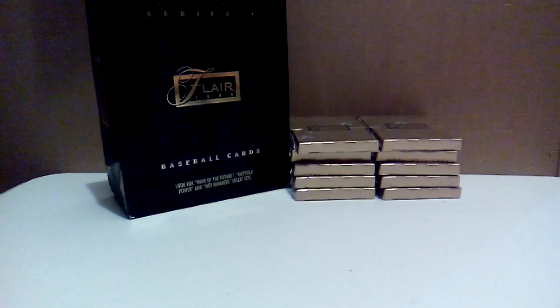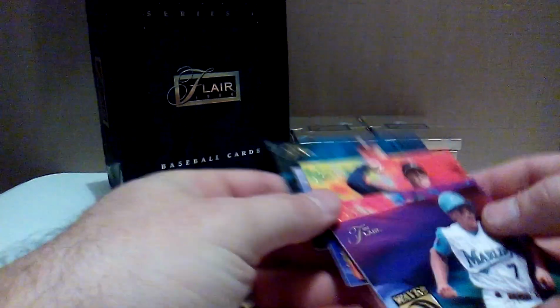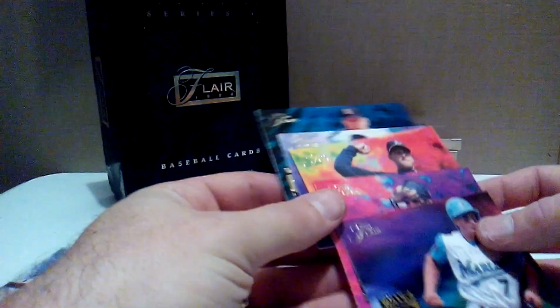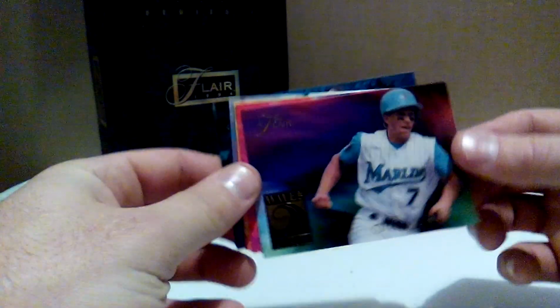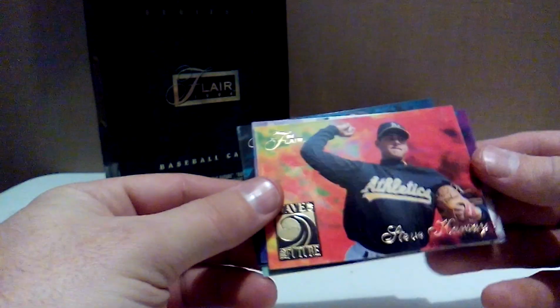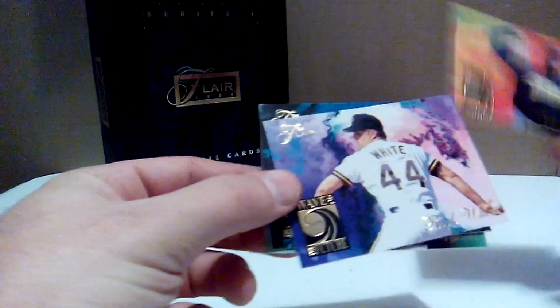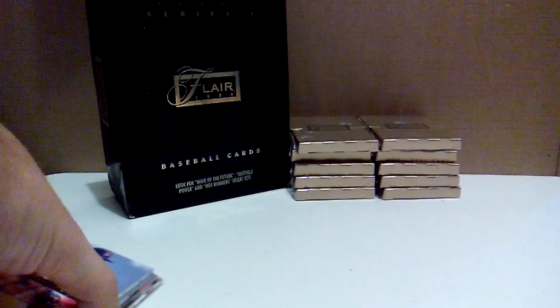But let's go over what I got star-wise on that first half of the box. The Wave of the Future inserts were 1 in 5 packs, so I actually bucked the odds because I only had 24 packs and I've already pulled 5 of them. But the class of players is pretty poor. We got Kurt Abbott. Design on these is pretty nice. Javier Lopez, that's the best one I could have possibly pulled, I think, if you saw the checklist. Steve Karsay, Rick White, and Dave Stanton. So, stellar class of Wave of the Future cards there.